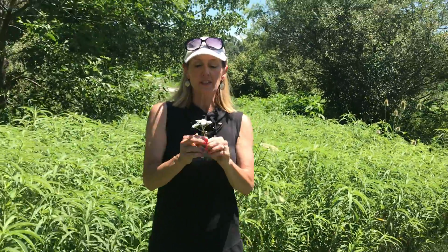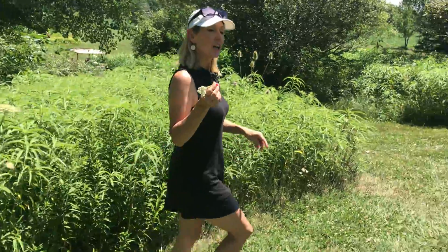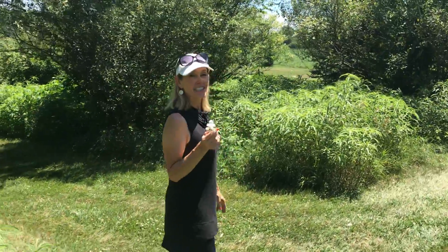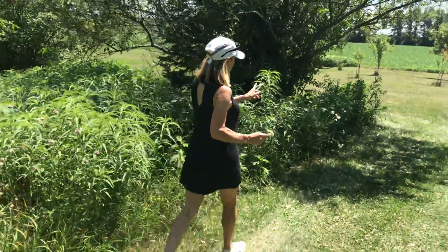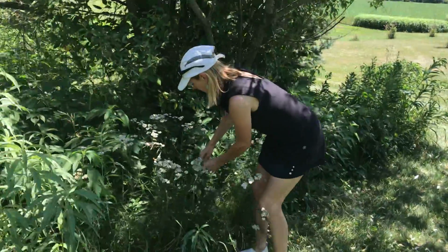Queen Anne's lace is also known as wild carrot because the leaves and the stem smell and kind of taste like the stem and leaves of a carrot. And they were used over 100 years ago in stews and seasonings. And I'll show you and tell you a little bit more about that. So here's some more over here. Now this Queen Anne's lace, we're going to pop it.